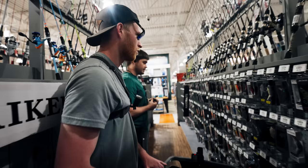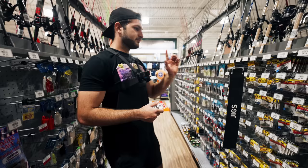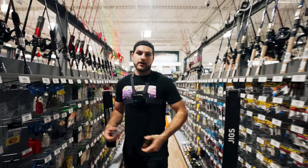And I think we only have one more to go. Yeah, it's R. R's next. Yeah. That's our last thing. Football jig. A, B, C, D, E, F. We're going to go with the football jig with that green sparkly color because that's the only one I know to work.